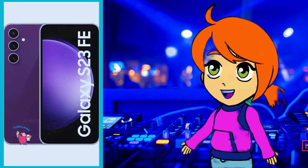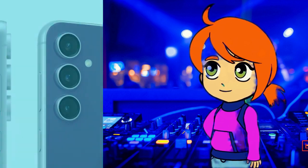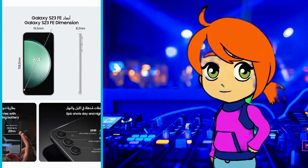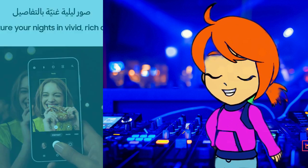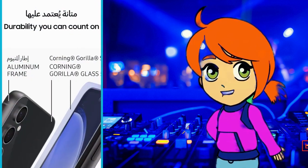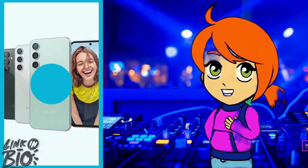Here's a quick configuration: 6.4-inch 120Hz FHD Plus display, octa-core processor, 8GB of RAM, 128GB or 256GB storage, 50 megapixel plus, 12 megapixel plus, 8 megapixel rear camera system, 4500 mAh battery with wireless charging and fast charging, Android 13.